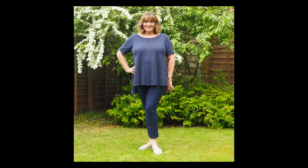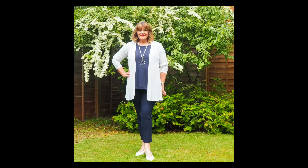If you don't want to go for a pure white, you can always find an off-white. And the cardigan that I'm wearing in this outfit is a linen cardigan, so it's a nice lighter weight one for the summer. Again, it's one which is a donkey's years old. I mean, really old. This was from LK Bennett years and years ago. But I will find you some other cardigans as well.